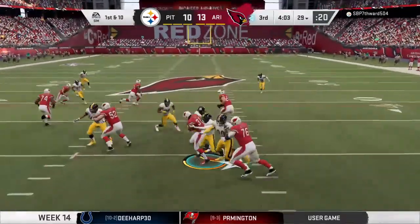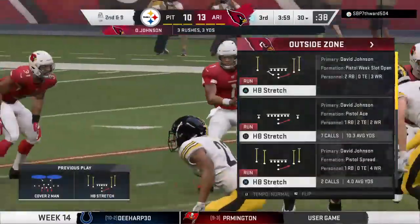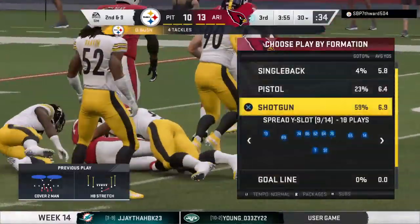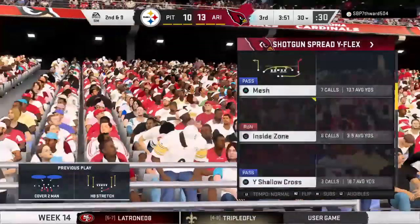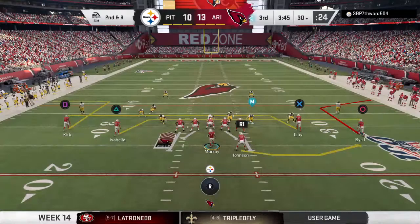The 1st down carry here for Johnson. Credit him with a 1-yard gain there to make it 2nd and 9. Tough first half for him, unable to put up the numbers he's used to producing. But with a guy like him, you and I both know it just takes a couple of explosive touches for him to make an impact on this game and on the stat sheet as well.